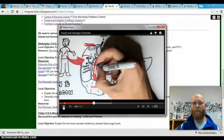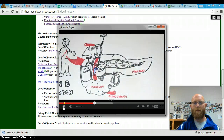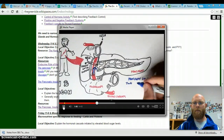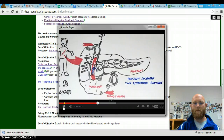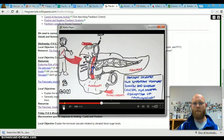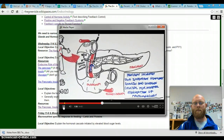And I'm drawing insulin as an I and glucagon as a G, circled in blue here. And what they do, as I mentioned, is that they regulate metabolism. They keep the homeostatic conditions of metabolism. So to summarize, the pancreas secretes two important hormones, insulin and glucagon, crucial for the normal regulation of macromolecules, and therefore the homeostatic conditions of metabolism in our body, for blood glucose levels, for example.